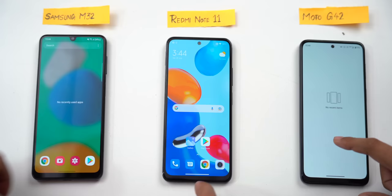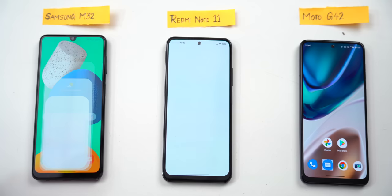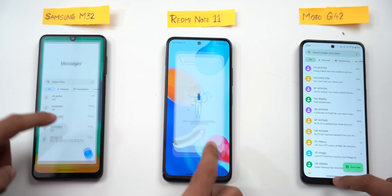How much of a difference does it have in real life? Well, see here, Manu and I will try to open these 5 apps at the same time on these three phones and we'll see who does it the fastest. And now just to make sure, there is no app in the background on all the three phones. So now we'll start with the Messages app. It opened fastest on the G42, but very close on all the three phones.